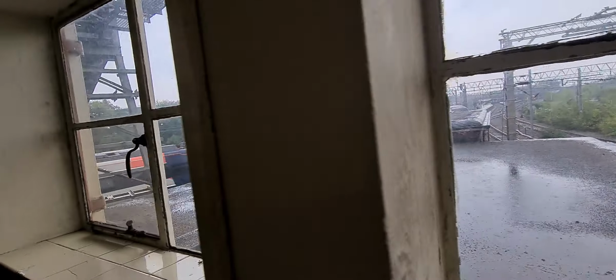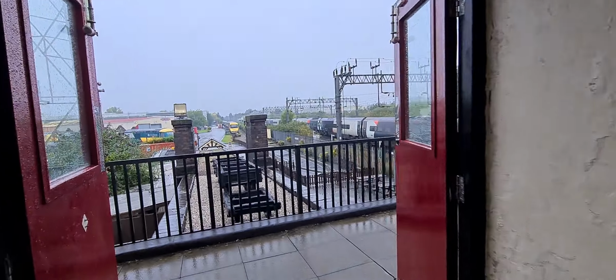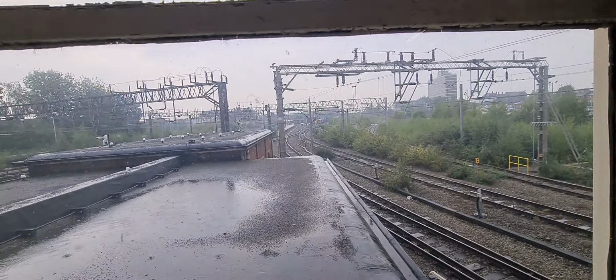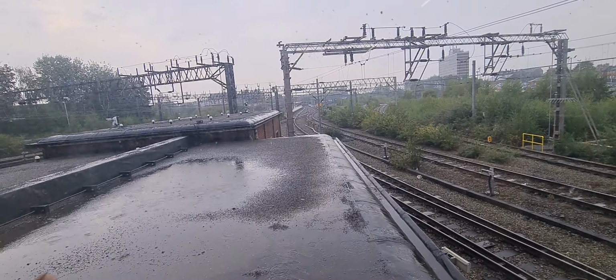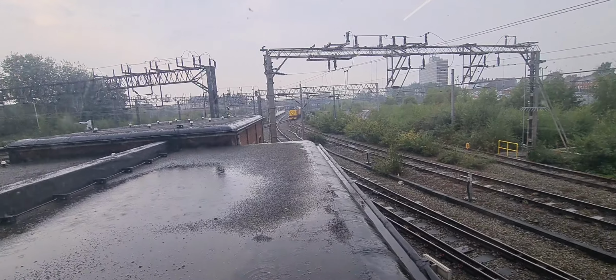Is he going? See, it's in the platform. Oh, it's going now. Oh, which way is it going? Oh, it's going down there, isn't it? No, look, shush, I wanna hear it. Running around. There, look, there it is. Which way is it going? There it is, look, look.